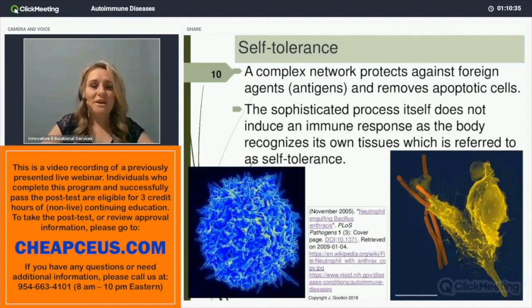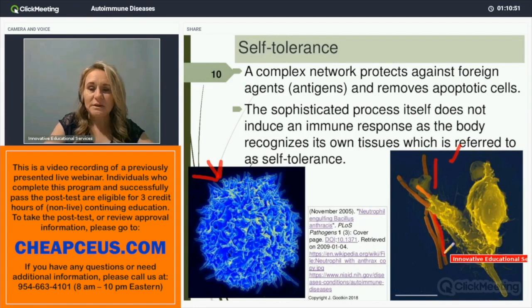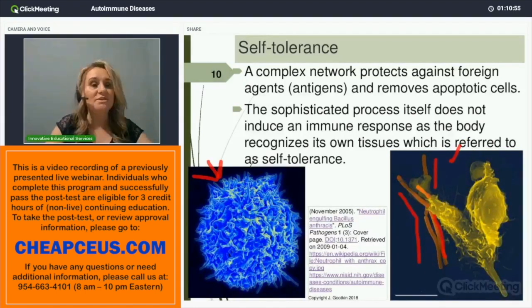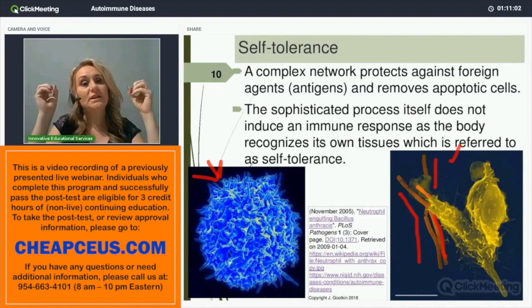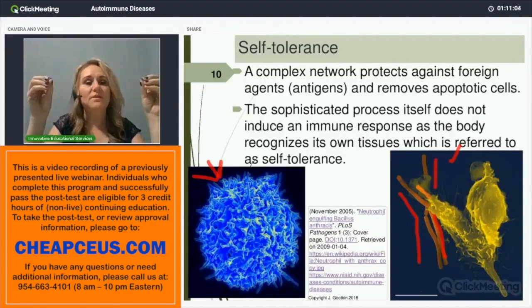I thought these were great images. They almost look like artwork, but on the left-hand side of the screen here, this is actually an image of a healthy T cell from an electron micrograph. And on the right-hand side, you can see them, they are actually anthrax and the yellow is a neutrophil ingesting it. And I think this helps us visualize that there's a lot going on at a small level that involves all of these conditions.